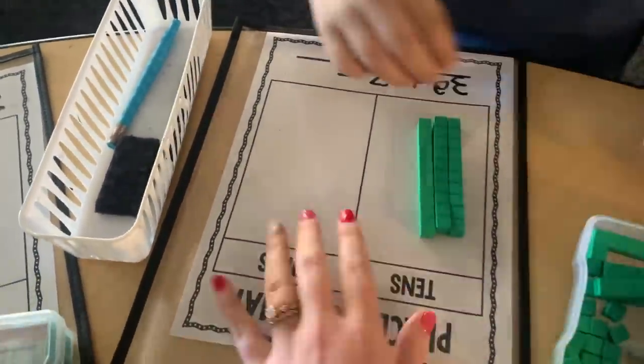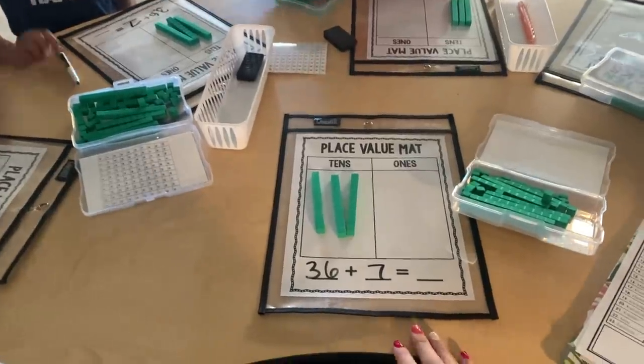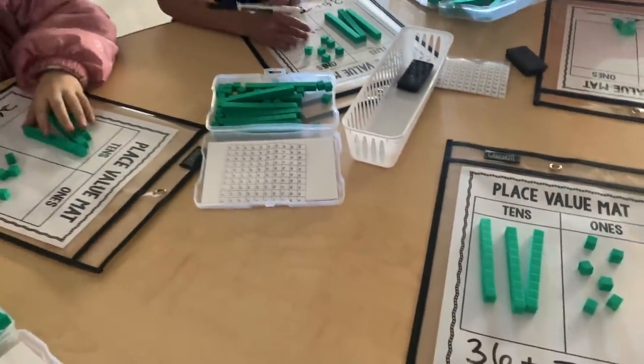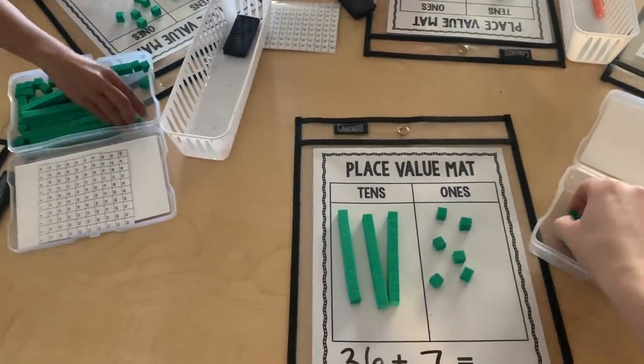Wait for me, we're gonna do the first one together. 36 is our first number. How many more do we need? Six. 36. Good. 36. Let's go. All right. How many are we adding? Seven. Seven more. You're going to add 7 more ones.